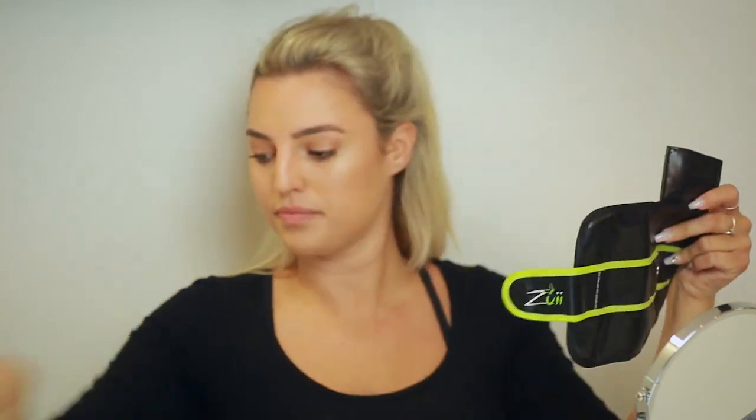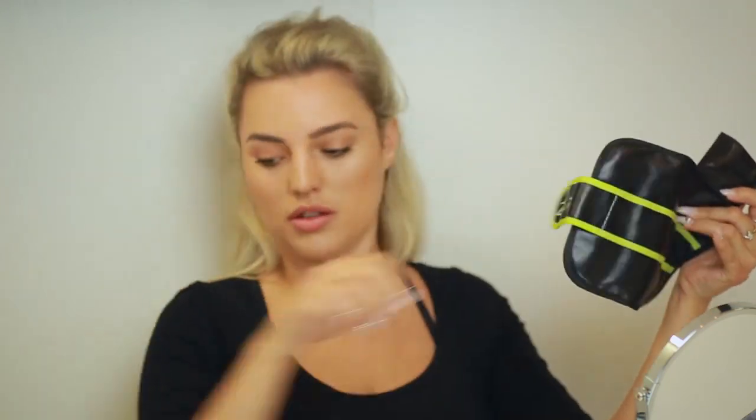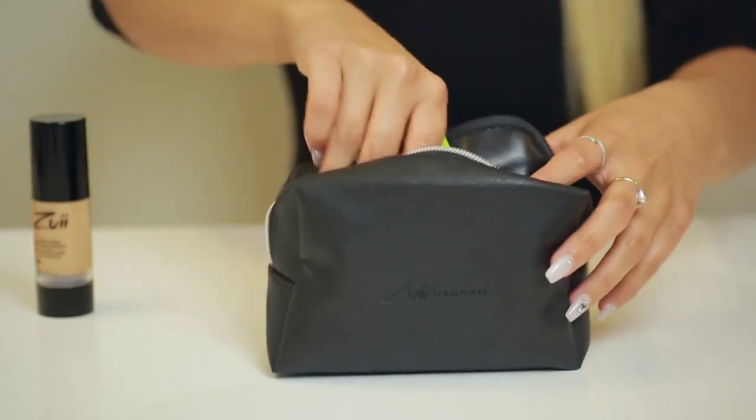And that is basically it. So, what I'll do, it's not that bad if I do say so myself. So then all these brushes go in this little fun size. Try not to throw them around. Alright, brushes, done.